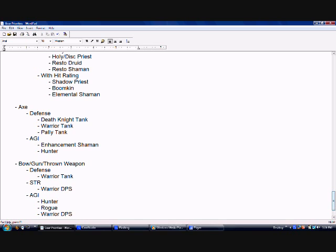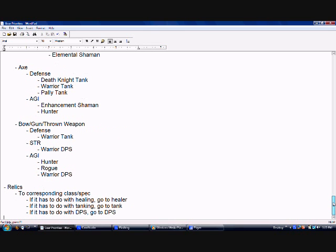One-handed axes. With defense, they should go to a death knight tank, warrior tank, or paladin tank first. With agility, they should go to an enhancement shaman or a hunter. Dropping down here to bows and guns. Like I said, they should probably go to a hunter before they go to anybody else, just for the stats.